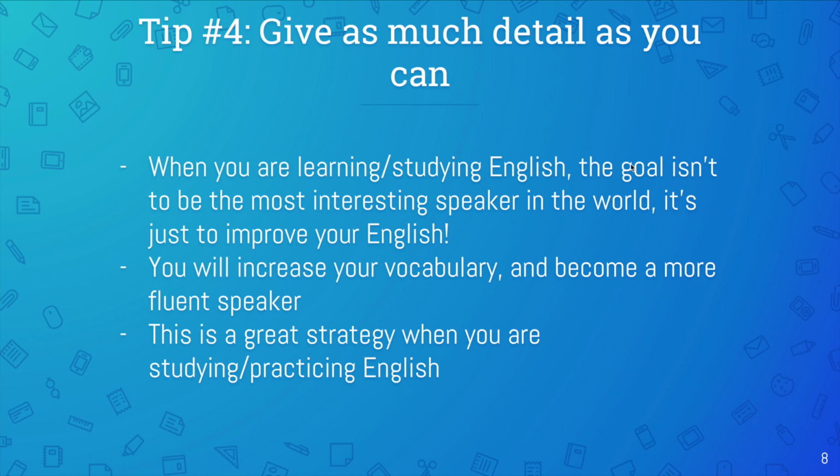When you're learning and studying English, the goal isn't to be the most interesting speaker in the world and have the most amazing, cool life. The goal is just to improve your English. You know, if all you did that day was make breakfast and drive to your English lesson, that's okay. But just explain that in as much detail as you can. This will increase your vocabulary and you'll become a much more fluent speaker.